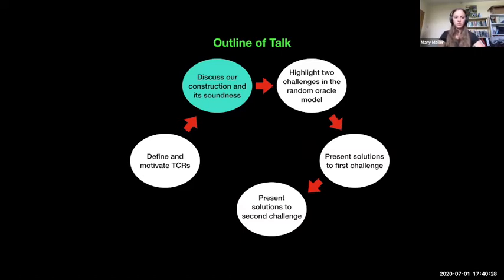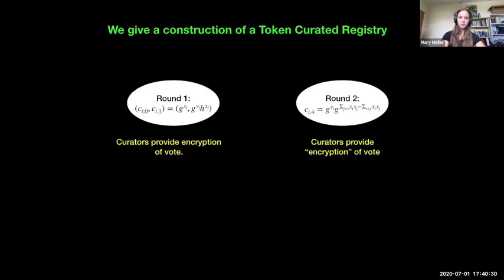So I'm now going to present our construction. We run in two rounds. In the first round, the curators are going to provide an encryption of the vote. In the second round, they're also going to provide an encryption of the vote, but this encryption is not going to be just a randomized ElGamal encryption. It's going to be a deterministic value which is computed based on all of the other votes in the first round.